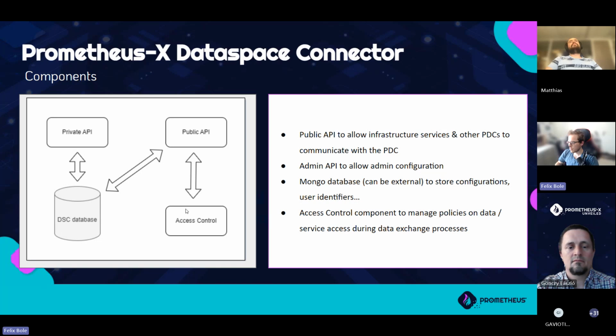And then there's a last component, a last module, which is the access control component that reuses this library of ODRL management to have the actual contract verification, policy enforcement, etc., whenever we're talking about the actual data exchanges.